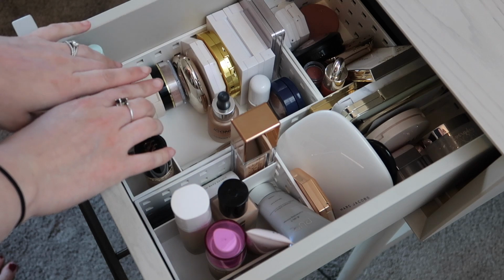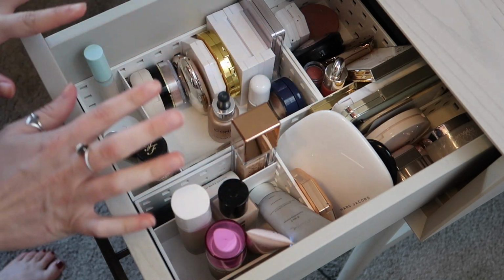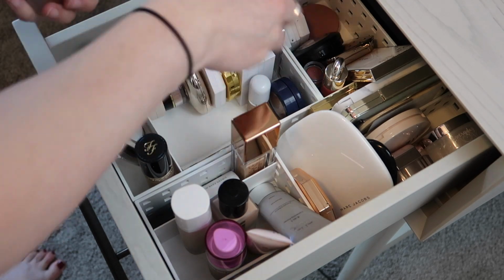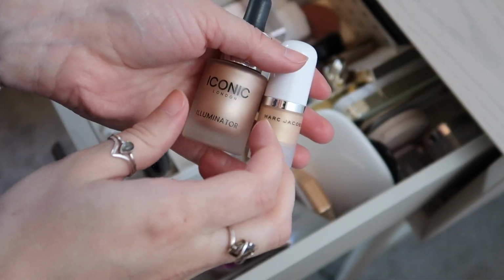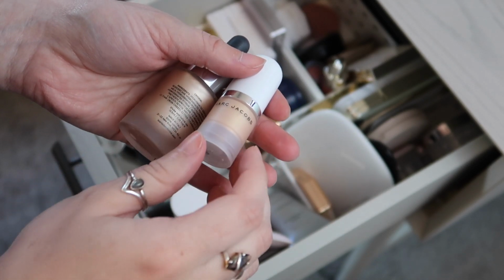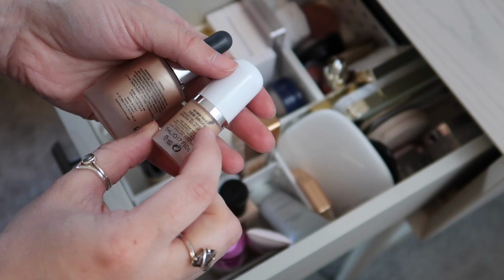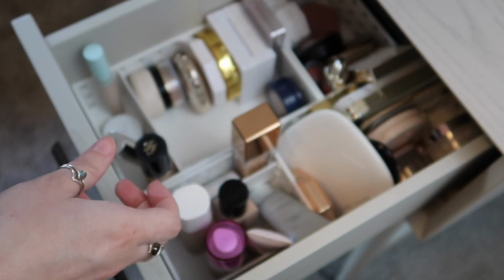Now we're going to move into highlights. And again, we are focusing on cream cheek products. So I have quite a few things that I want to bring in. I have 2 liquid cheek products right here. So the first is the Iconic London in the shade Original, and then we have the Marc Jacobs in the shade Do You? Exclamation point. So we'll bring both of these in.